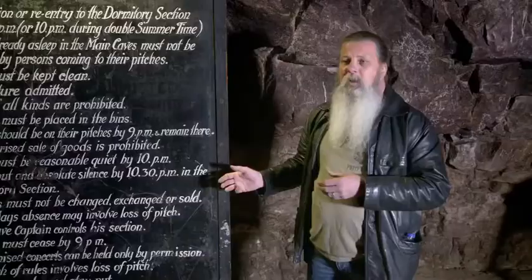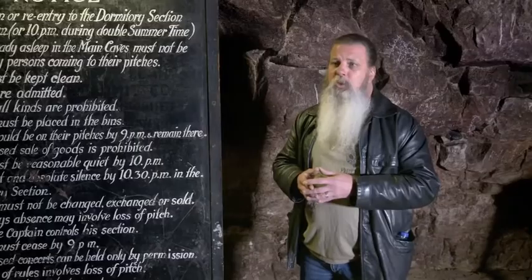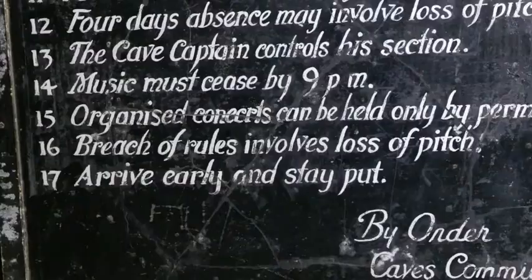There is not a record anywhere to be found of anyone being thrown out of the cave system during the war. Simple rules and the fact that if you did lose your pitch, you were back up top where the bombs were.